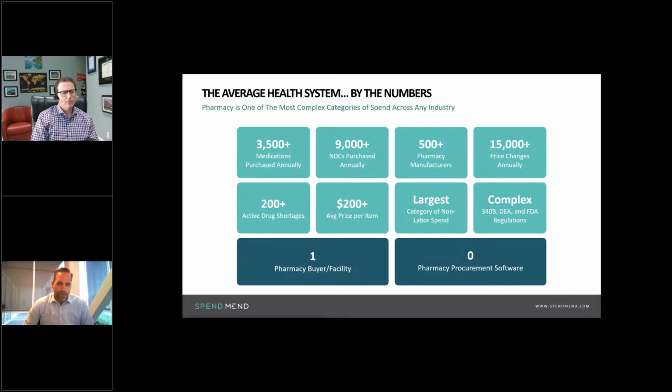As a little bit of background, my background was first in supply chain before I came into pharmacy. When I came into pharmacy, it became clear to me that pharmacy is one of the most complex categories of spend across any industry. Those of us who've been in pharmacy are just used to it, but compared to other categories of spend, the complexity and the size of pharmacy is so much more difficult.